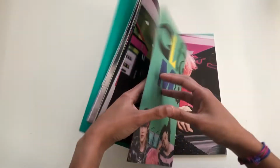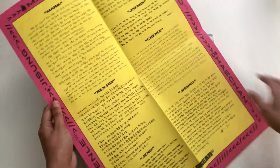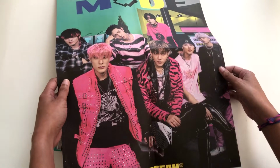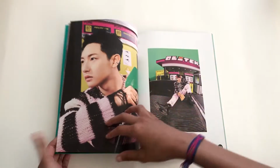Oh, we get a poster. Oh, it's actually the thank-yous and a poster, which is so sick. Ooh, I like this. Okay. But yeah, I don't know.